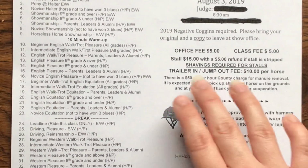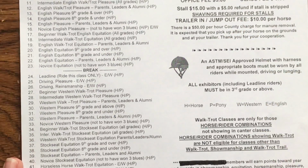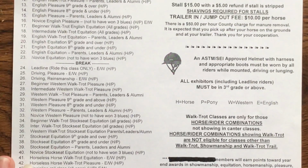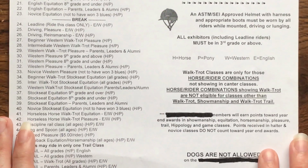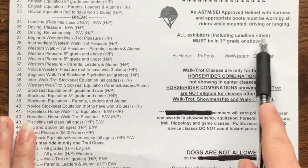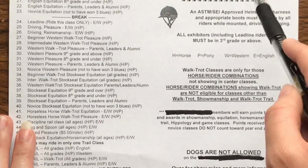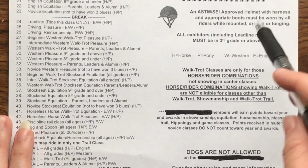And then this is just some other information that doesn't apply to every show. It's just wanting to share with our members what it was. All members must ride with a helmet on. For showmanship and halter in this show, they could use a hat, which I'll explain a little bit more in a little bit.